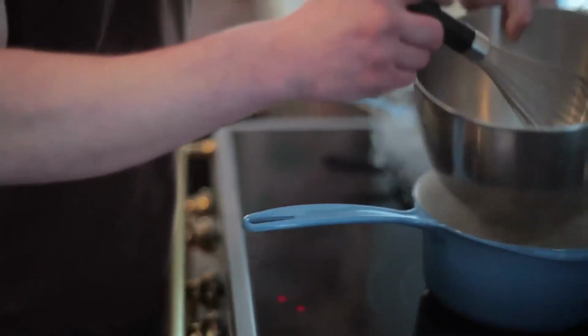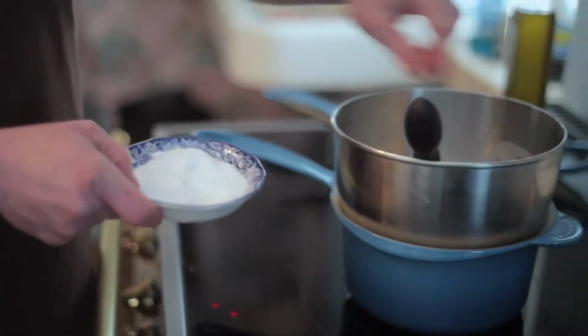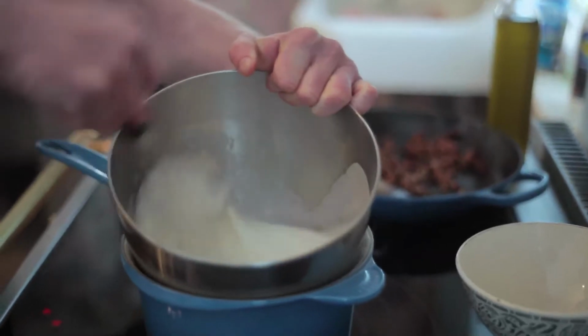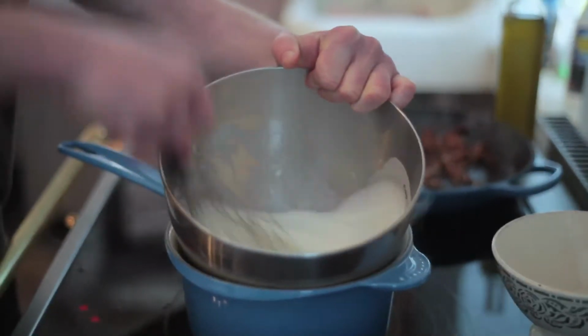This is the final component to our pie. We're going to make a meringue topping. Now I've got 3 egg whites here. I'm going to add a pinch of salt to them. That helps break them up. And then I start whisking them over a pot of barely simmering water. Now this is going to very gently cook these egg whites.